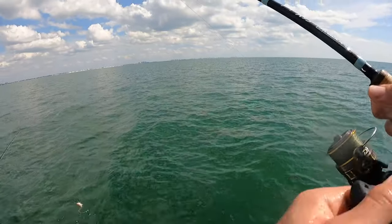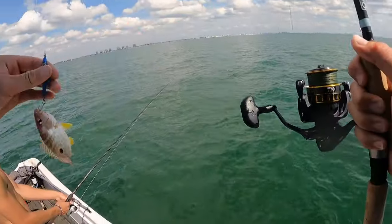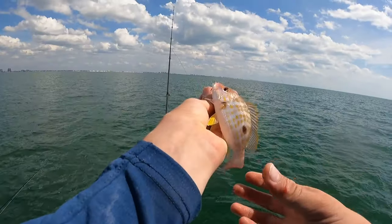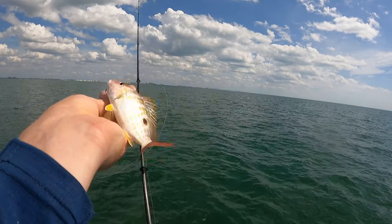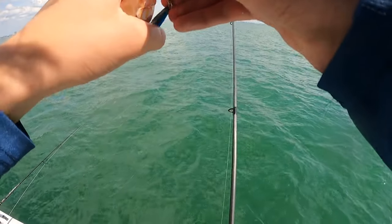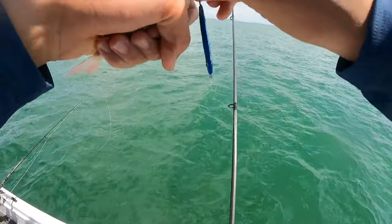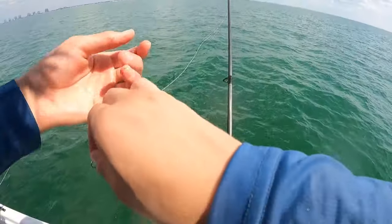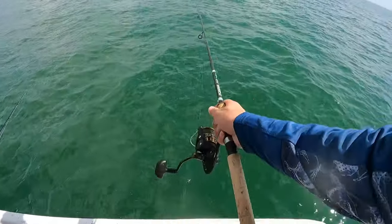This thing feels kind of dinky. No freaking way. Look at it. Little lane snapper. Dude, look at that. That thing's beautiful. That is a beautiful fish right there. All right, bud, let's get you back in there. Without further ado. Get big and strong, my friend.